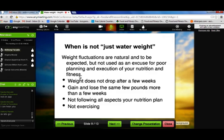Weight fluctuations are natural and to be expected, but not to be used as an excuse for poor planning and execution of your nutrition and fitness. You guys know what you've eaten over the weekend, okay? You know if you've been doing your exercise, logging your cardio, making it to weight training. If you haven't been doing those things and you're up a pound, well, guess what? You've probably gained weight. You've probably gained fat.